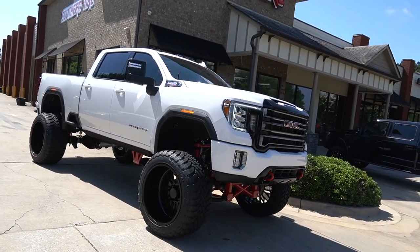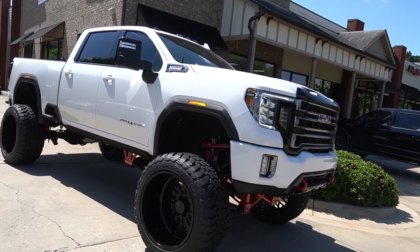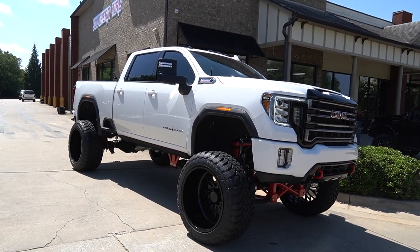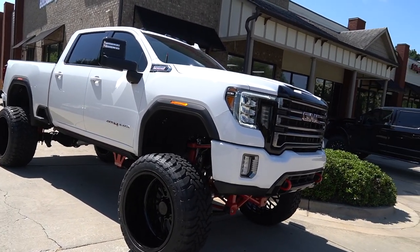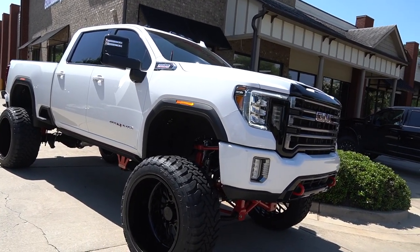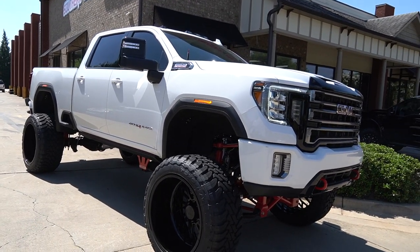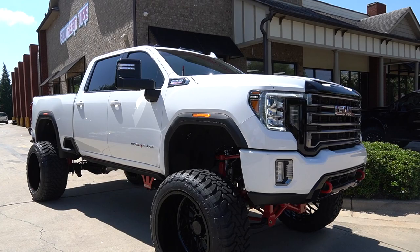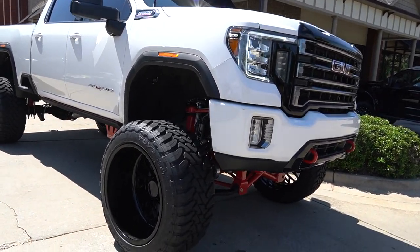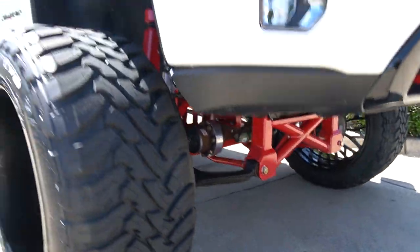Sitting in front of me today, we got a 2022 GMC, not Denali, GMC AT4 2500 HD. That beautiful, beautiful white that we have. I love it. First of all, I don't even really know where to start with this, so I'm just going to throw everything out there and y'all pick up as we go. Okay, we got a white 2500 2022 AT4 with the red accents, and we wanted to match the red accents. So obviously the only thing that we thought to do was that 12 inch all red Cognito lift kit.